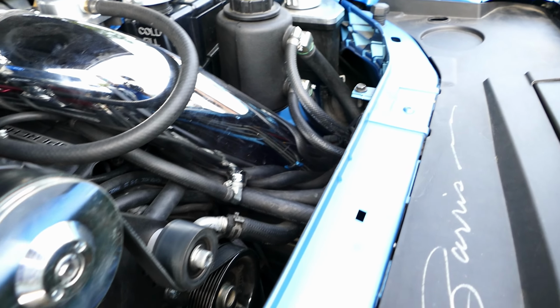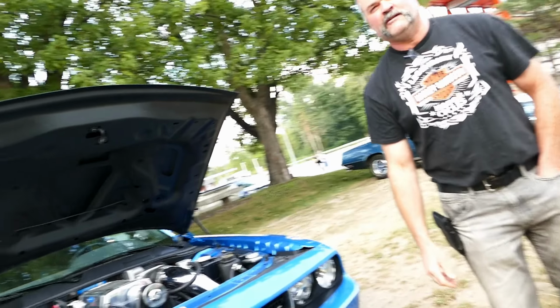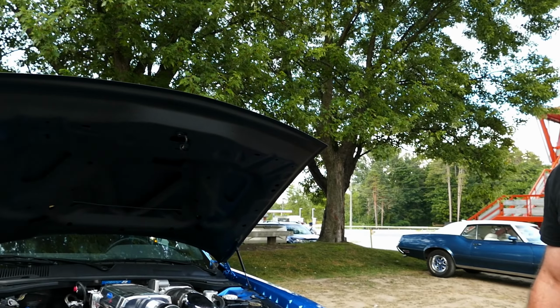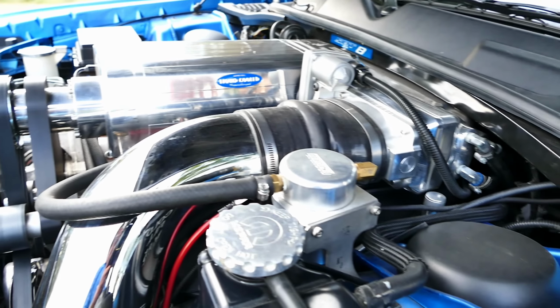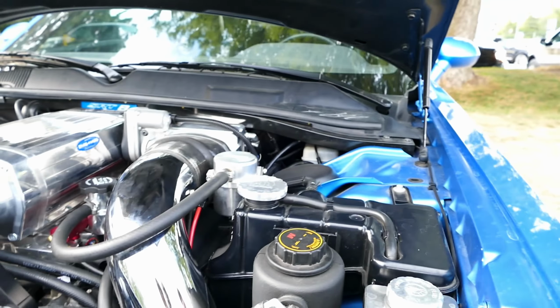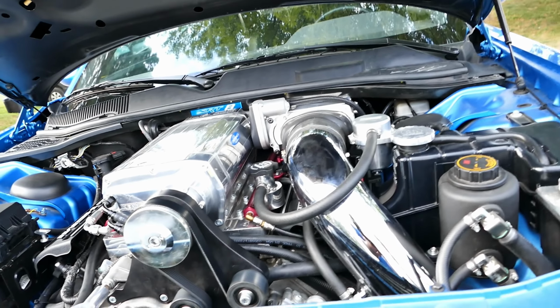The air filter's down here, cold air right out the front of the car. Built it myself. You built it yourself? Yep, 6.1 block, good for 1,000 horse. You actually made it a 426. Bored and stroked. Wow. The 6.1 made it to a 426, stroked and decked to 426.